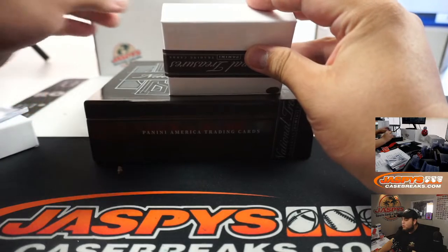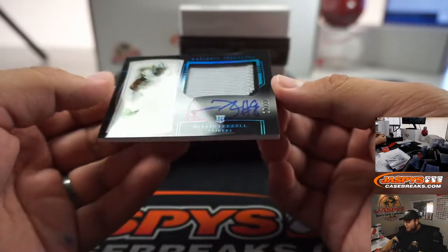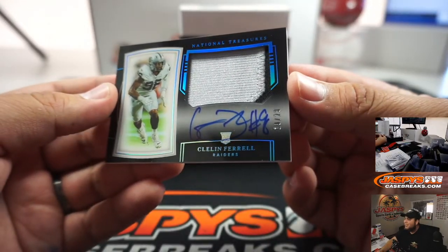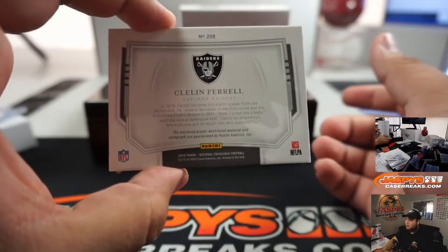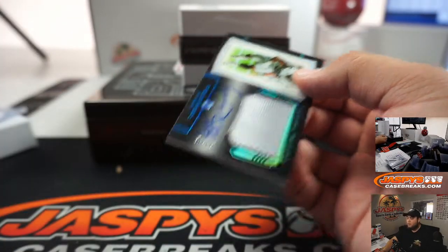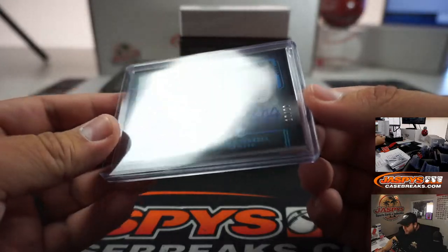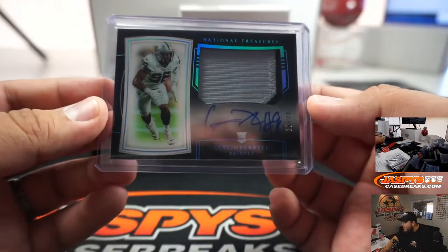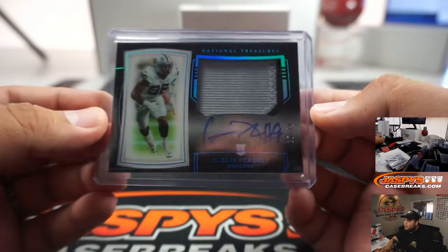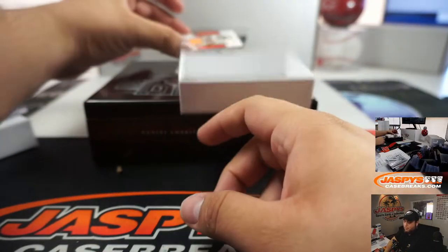Whoa, what do we have here? Ooh, it's one of those Midnight, I forget what these are called though. Are they called Midnight? Cleveland Farrell, 19 out of 20 for the Oakland Raiders. These are beautiful. Raiders, 9 random number block. Tyler, you also have 9 in the Raiders one. Look at that. There you go. Your R&B's definitely turned around on this break. Whoa.